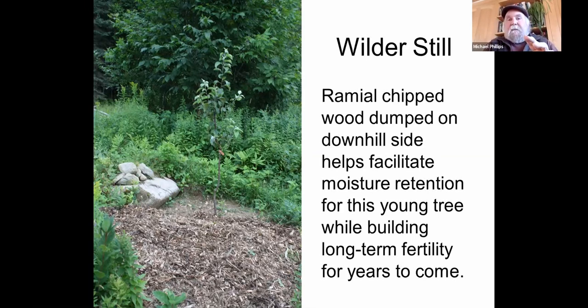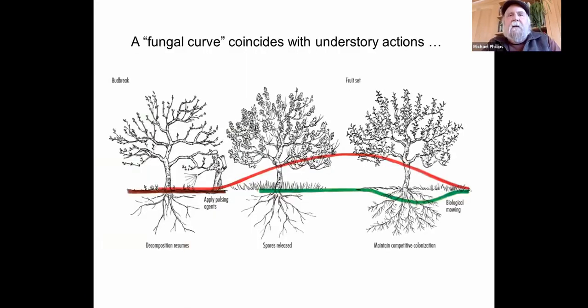And in this instance, I'm utilizing ramial wood chips, some cultivation on the backside of the tree. And then I'm going to enlarge that over time, and I'll have a little bit more control when I plant comfrey and other selected plants into the wood chips once they've decomposed. I'm creating the right kind of ecosystem, from a wild scenario to start. But again, it's all about tying it to these notions of the fungi.